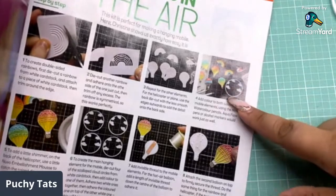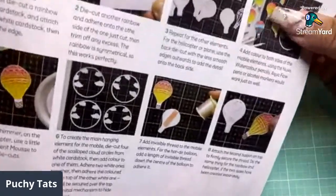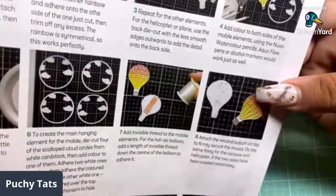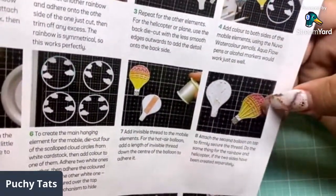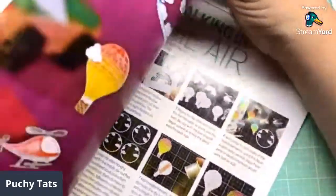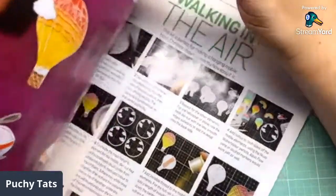She colored it with her color pencils. Look at that. There goes that little ring with the clouds. They use thread for something. Adorable. So they give you a step-by-step. Oh, look, this is what they're making here. So tons of inspiration in this magazine.